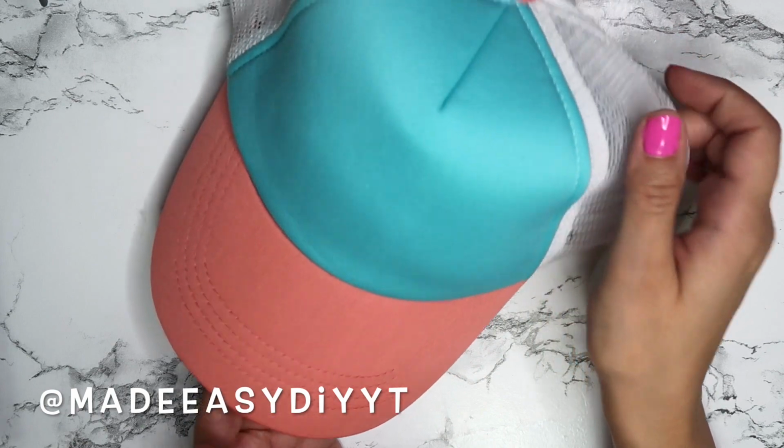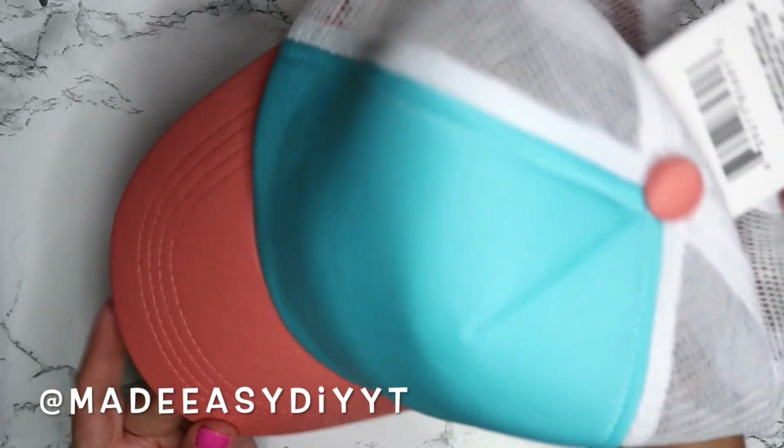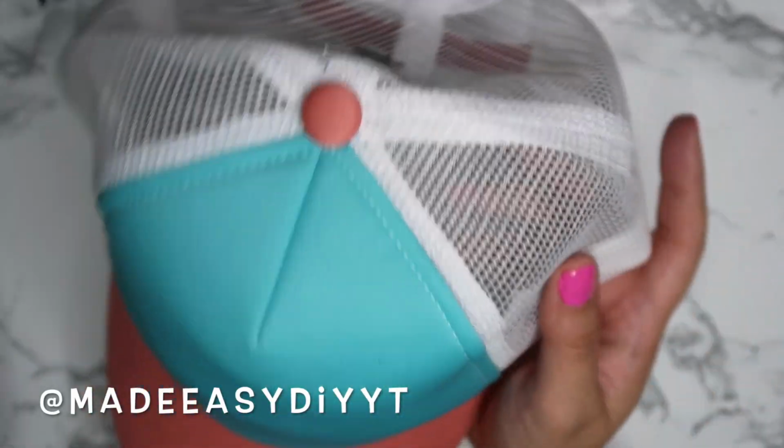I also found this one, which I'll be doing a DIY with. I really like the combination of the colors with some blue, and it's like a corally pink color. It has this mesh material here on the back.